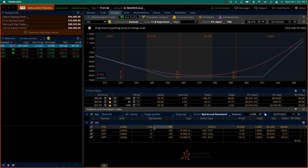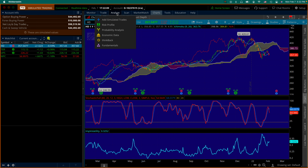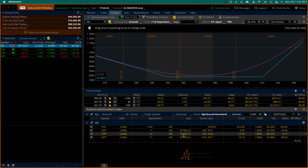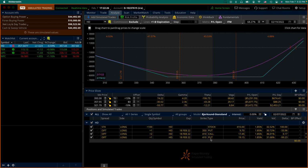So yeah, in theory you could keep those 100 shares and sell something against it. So it's a nice way to keep shares, if you felt that Home Depot has made a bottom here. I'm not going to do that. And we have the puts here expiring on the 18th. Okay, the calls, well, I have a 410 call here.